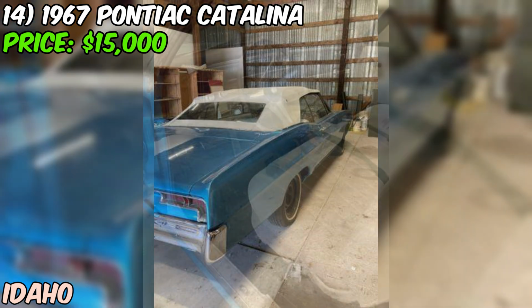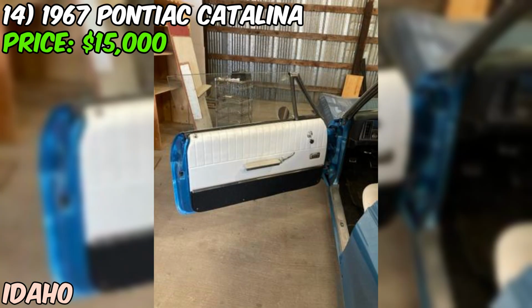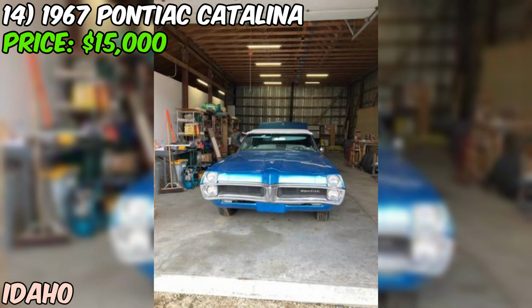From the seats to the dashboard, everything is brand new and looks absolutely pristine. The electric windows are fully functional, and while there's still some work to be done on the radio, heater, and AC, the overall interior is a real showstopper.